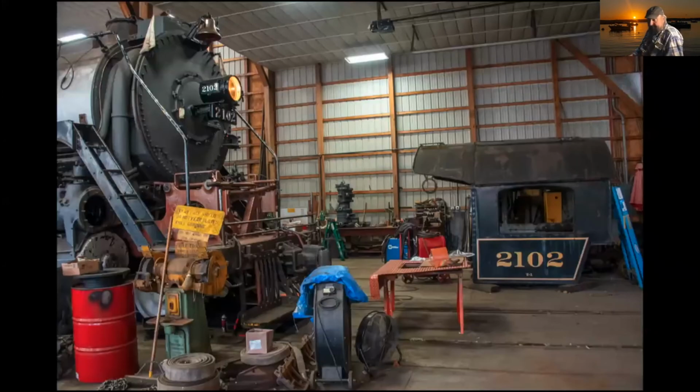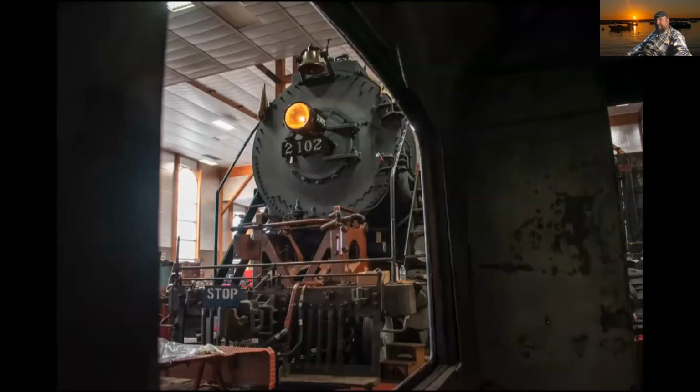Back to Pennsylvania. We're now in the shop of the Reading and Northern in Port Clinton, PA. During the pandemic, they were busy working on 2102, ex-Reading 484. Here we see it in the shop, with its cab off to the side there. This is from inside the cab, looking out at the locomotive in the shop.